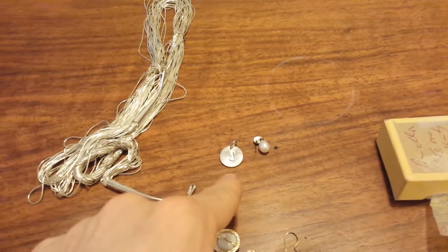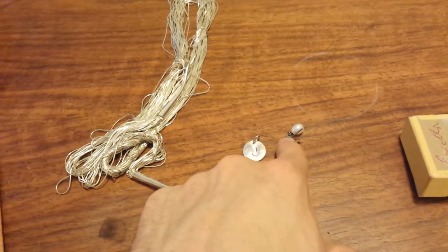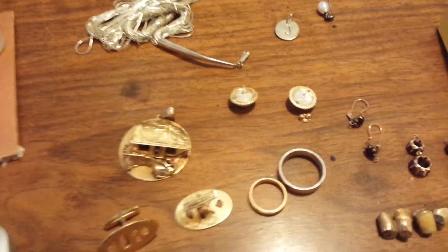Over here, just a little pendant with a J. Over here, a tiny little sterling teardrop-shaped pearl earring. Both not worth much, but you know, just add it to the scrap pile.